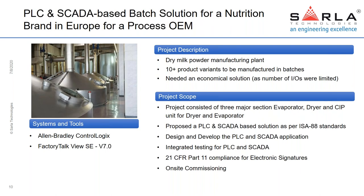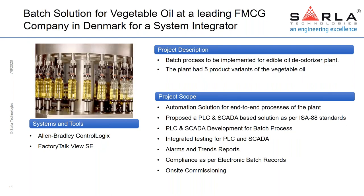Again, a vegetable oil solution, which we mentioned in our expertise, in Denmark for a system integrator, where we did the deodorizer plant and 5 product variants of vegetable oil. So you can see the recipe factor over there. Right from designing the end-to-end solution, integrating, doing the testing, and then alarms, trend reports and compliance, EBR, so electronic batch records, that's one of the key requirements which was matched.